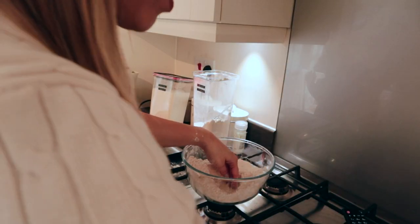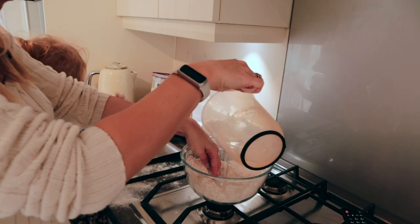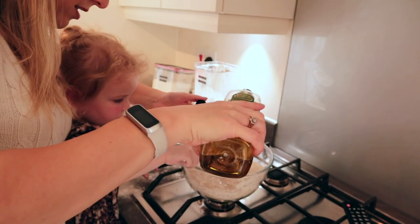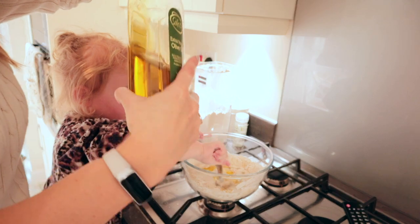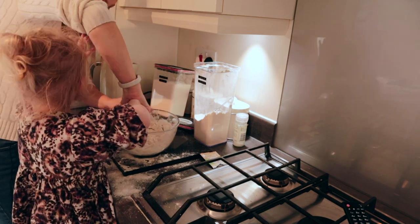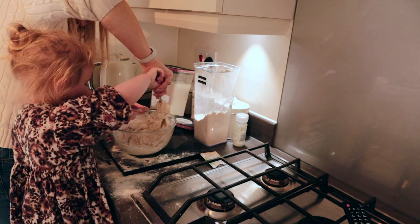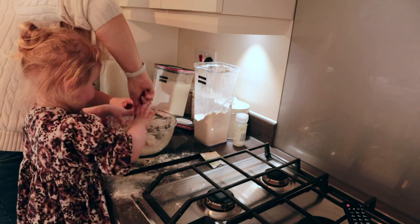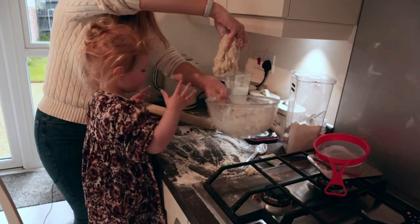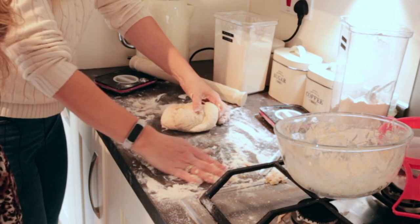Then you want to try and make a bit of a well in the flour and pour in 200 ml of warm water. But at this point, you also want to add in a drizzle of olive oil too and mix that up. That's it, should we mix it all up? You want to mix it all together until it's nice and doughy. Once your dough is mixed together, then you want to flour a surface and your hands and then give it a good knead for a couple of minutes.